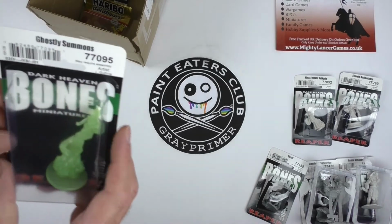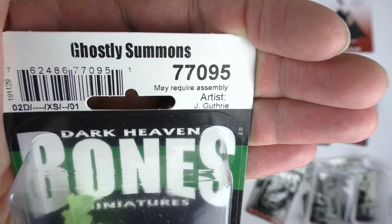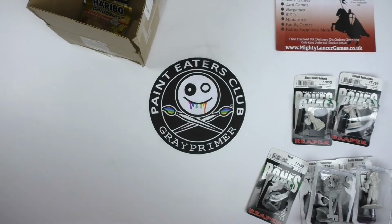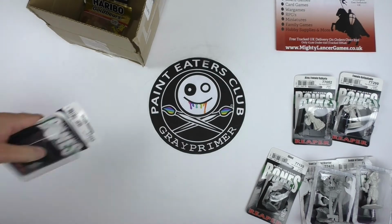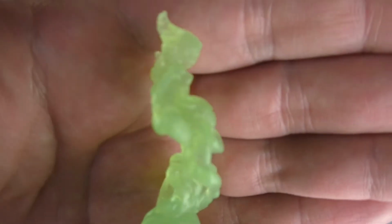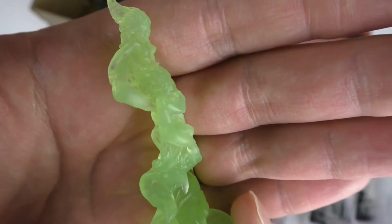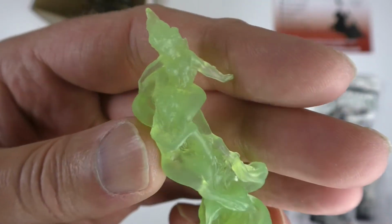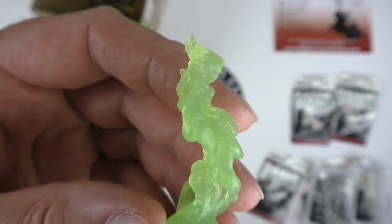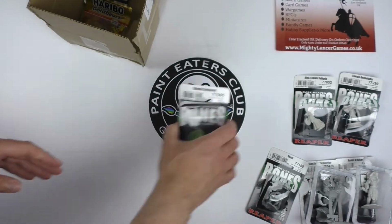Let's have a look at this. I've had similar ones to these in the past, the sort of translucent plastic ghostly summons from Jay Guthrie. These ones don't come up on camera too well, but I will try my best. Yeah, hard to tell. I'm not really sure how to deal with this. I mean, obviously you don't want to prime it because it'll lose this lovely glowy green stuff. Like a wash or something? Perhaps someone has experience with painting those.